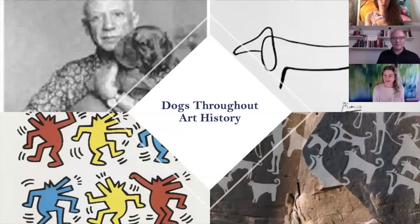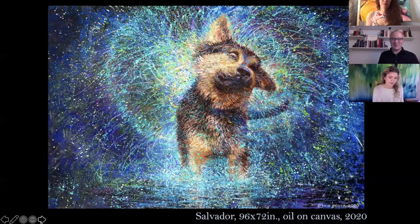Okay, so the next painting is called Salvador. Salvador is a shaking wet dog. This is a subject that I have attacked many times over the course of the last 10 years. The thing is, though, this painting is quite a bit bigger than what I typically paint a shaking dog. I've had to work my way up to this. It really has taken 10 years to figure out how to go this big. At 96 inches wide by 72 inches tall, this thing is quite the beast.